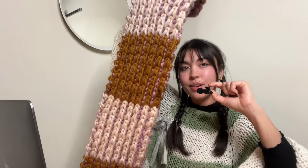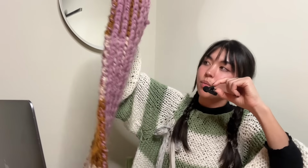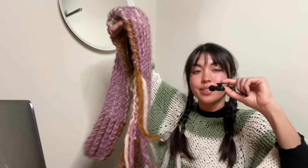Okay, this one is technically still a work in progress, but I'm making this scarf right now, and it's the brioche stitch. So it's a two-toned brioche stitch, but on one side I switched the color. So technically a three-tone brioche stitch, but it's just a super chunky scarf. This is the Hobie Udon yarn, and I really wanted to get better at the brioche stitch, so that's why I was practicing with the scarf again, and I really am liking how it's turning out so far.